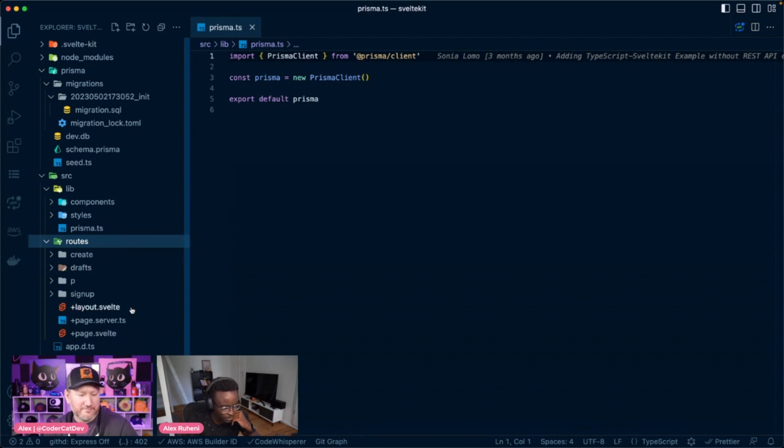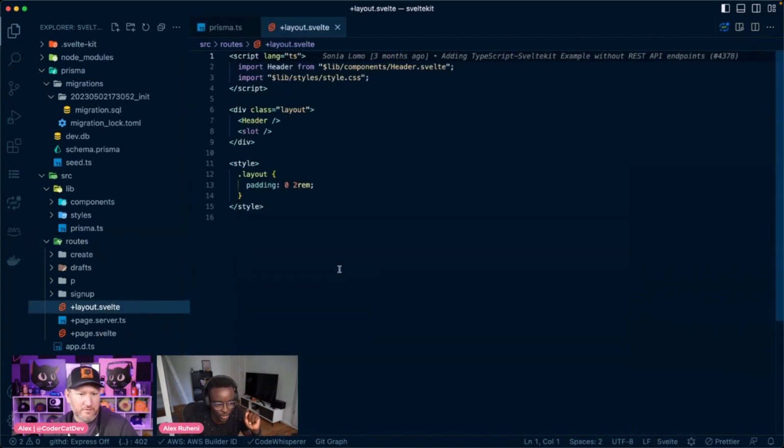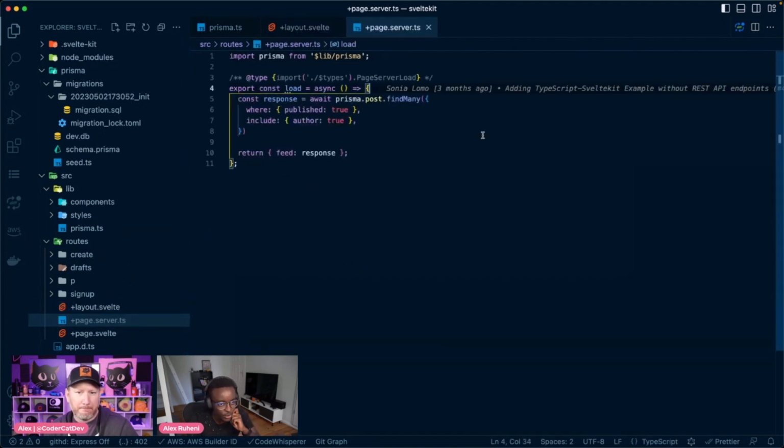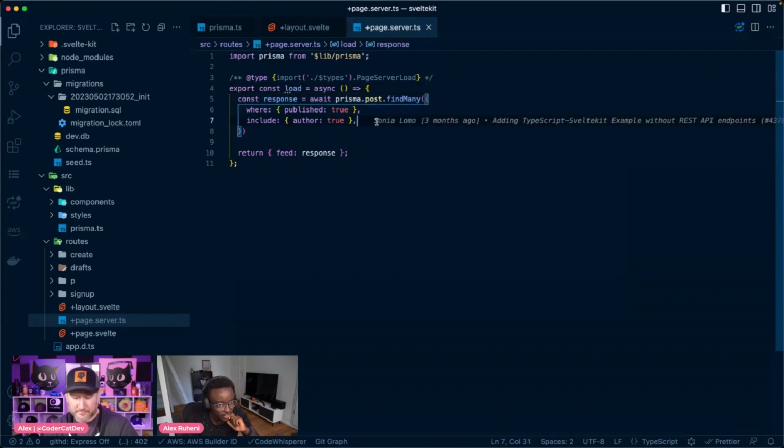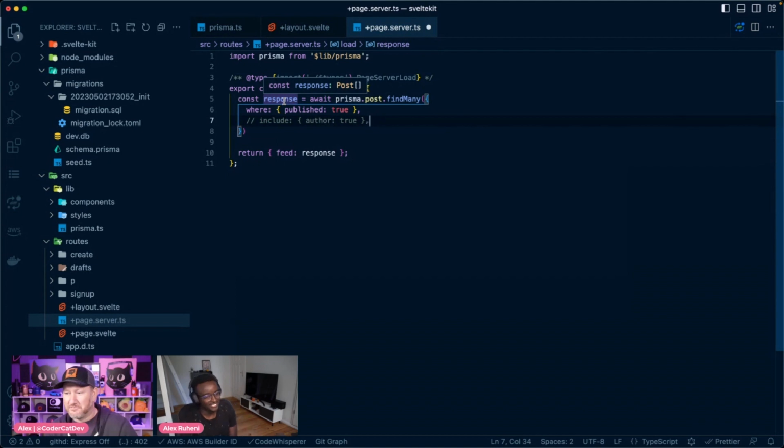I think the data is fetched inside the page.server, by the way. And yes, if you hover on the response object, you'll see the type that it actually is, where you have a post and an author. We take care of that for you. If you comment out the include line 7, the type should change. Oh, wow. That is so cool. We ensure that your query is fully type safe. But for now, let's comment it back in.